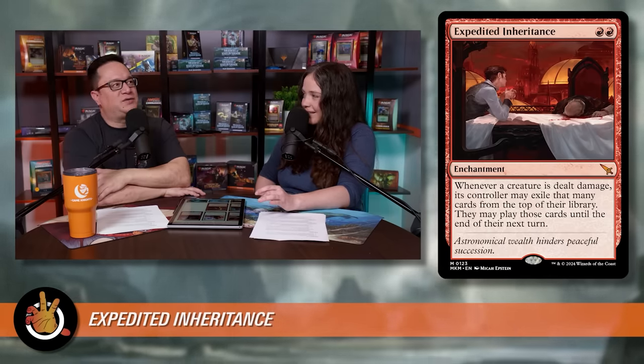It's really, really powerful. It's less innocuous than a Ghostly Prison, but it's that level of card, Ghostly Prison, Propaganda, that kind of thing. Pillow fort card for sure.